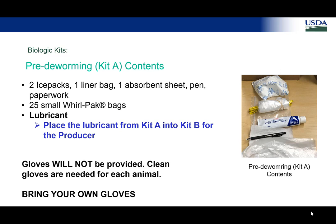Yeah, and then you're going to have your ice packs. You're only going to have one set of bags for this one. Two ice packs, good. One set of bags, because you're not doing the duplicate samples. And lubricant. The thing about this lubricant is that we are going to need you to put this lubricant into kit B because we thought you guys have way too much lubricant. We don't need a third set down here. So, for the producer's sake, please move your parasite lubricant into their parasite B kits.